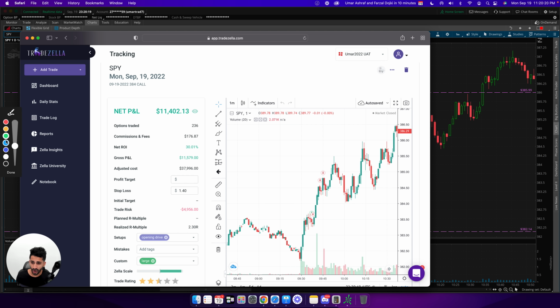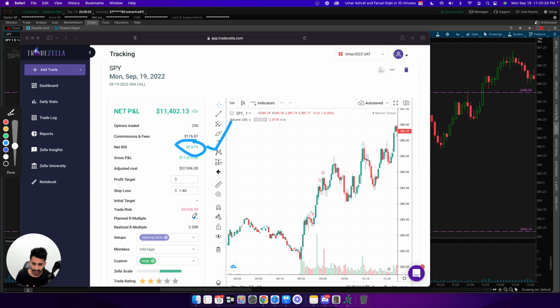these are numbers that I as a trader care about. This number checks off for me. This number above 2 checks off for me, essentially meaning I risked about 4,900 to make 11,000. These are good stats, right? These are great stats for me that I actually had within this trade.